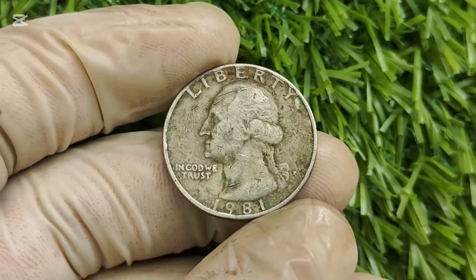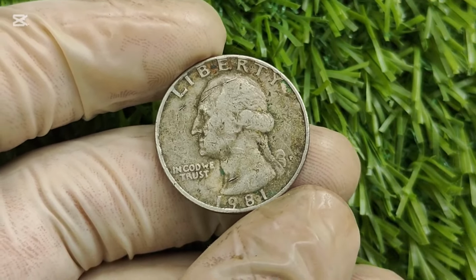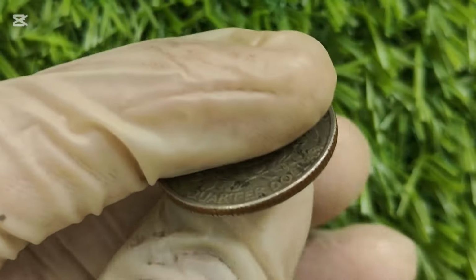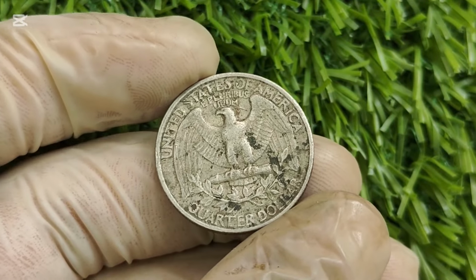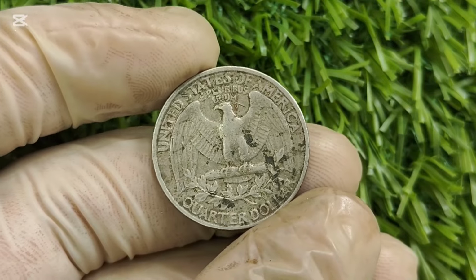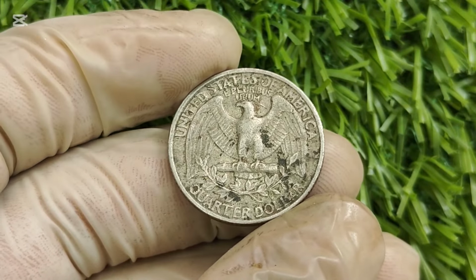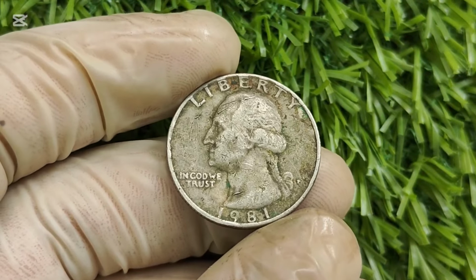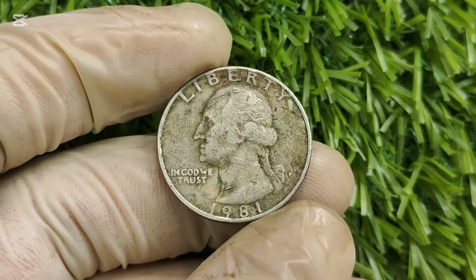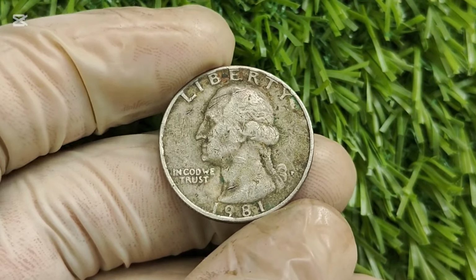In addition to high grade coins, quarters with mint errors can be worth even more. For instance, an off-center strike or a double die error on a 1981 P quarter could make the coin significantly more valuable, with prices ranging from $50 to several hundred dollars depending on the severity and visibility of the error. Collectors love these error coins because they add a unique story to the coin and make it stand out among standard quarters.